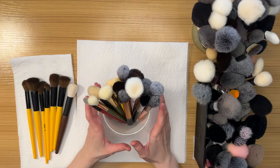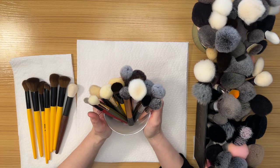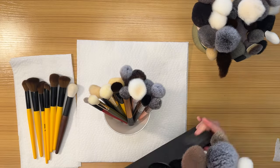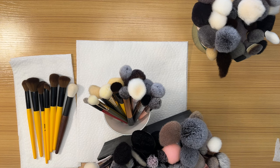These are all the brushes I am working with. These are the ones that were recently washed, so clearly most recently used. This is an e.l.f. brush holder that I've had for a really long time. That's why it's a bit grimy and gross. I really need to clean it out.